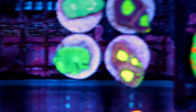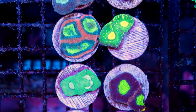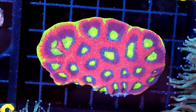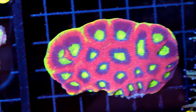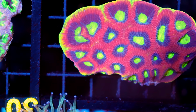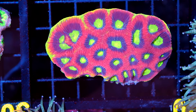And Favia, as far as I know, we only find this version of Favia, the Dragon Soul Favia, from Australia. That's such a textbook version right there. We have the green mouth, and then the blue ring, purple body, and then as it starts to grow, you get that really funky yellow-green ring that comes in. And even as frags, they're such a beautiful, beautiful coral. And again, only from Australia that we find.